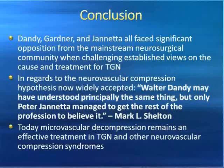So in conclusion, Dr. Dandy, Dr. Gardner, Dr. Jannetta, they all faced significant opposition from the mainstream neurosurgical community when they were challenging established views on cause and treatment for trigeminal neuralgia. And Mr. Shelton, who wrote a book on Dr. Jannetta, probably sums it up best in that Dr. Dandy may have understood principally the same thing regarding the vascular compression hypothesis, but it was Dr. Peter Jannetta who managed to get the rest of the neurosurgical community to believe it. And today, microvascular decompression remains an effective treatment in trigeminal neuralgia and other neurovascular compression syndromes.